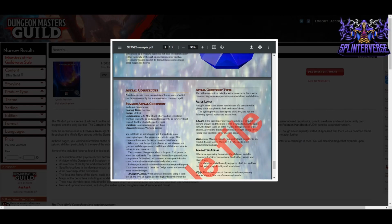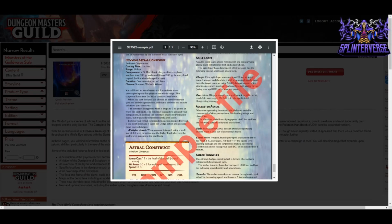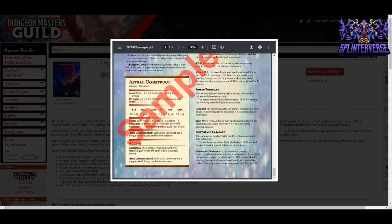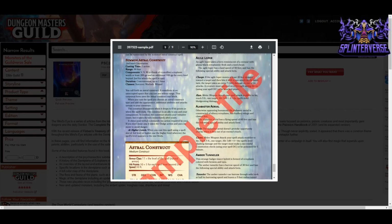The Agile Loper has a land speed of 50 feet and has the following special ability in attack form. If the Agile Loper moves at least 20 feet straight toward a target and hits it with the ram attack on the same turn, the target takes an extra 7 damage on one of its attacks. And then they have to succeed on a strength saving throw or get knocked prone. And then they get the ram attack, of course. Because you have like this basic Astral Construct stat block, and then it's adding these features to it.